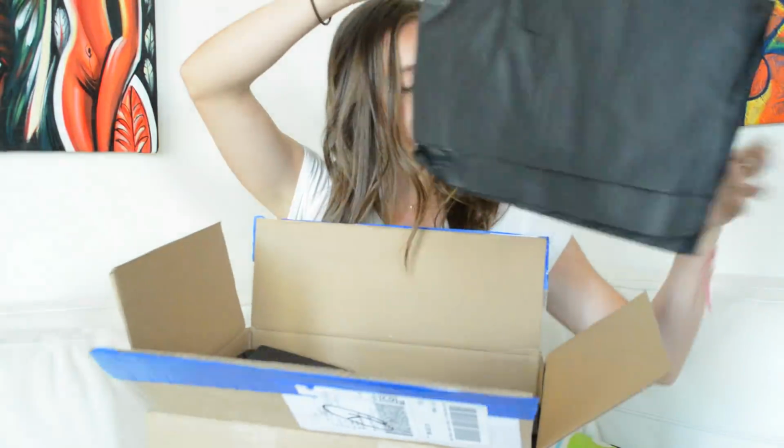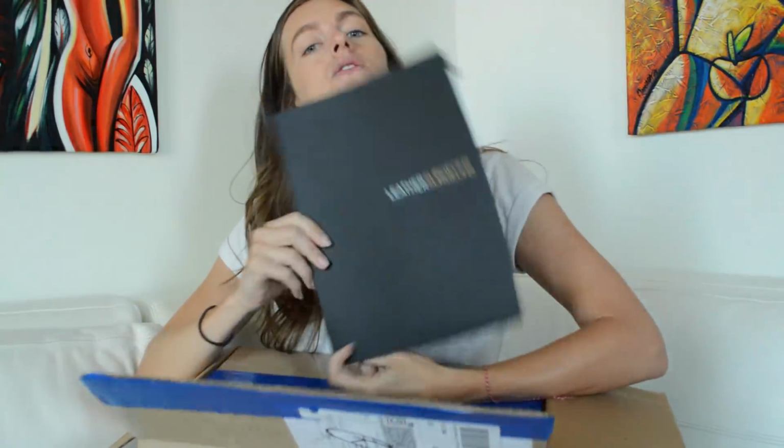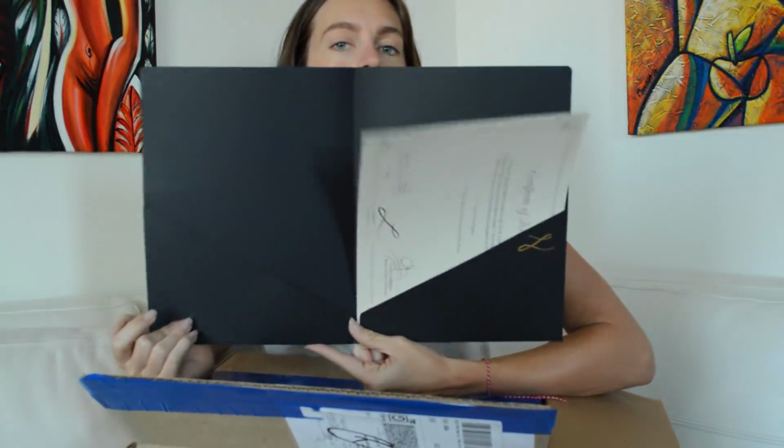More tissue paper. So some of you maybe don't know or do know this. Leather Surgeons also offers authentication services, so you can send your bags there to get them authenticated for like 20 bucks or something. So I guess this is going to be that, and it is. So they have a nice folder. It says Leather Surgeons on the front. Inside is this authenticity certificate. I guess it's good if you want to resell the bag.